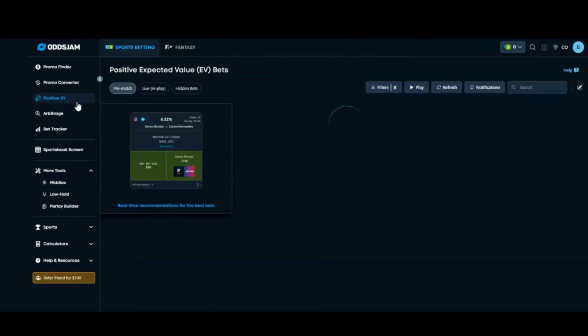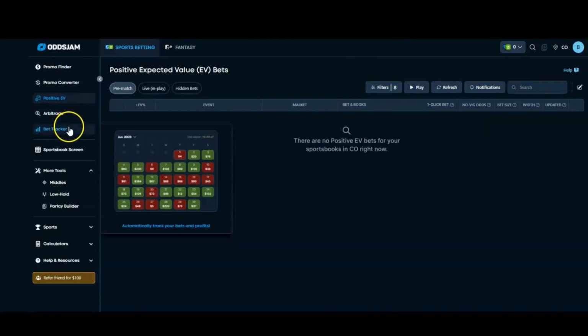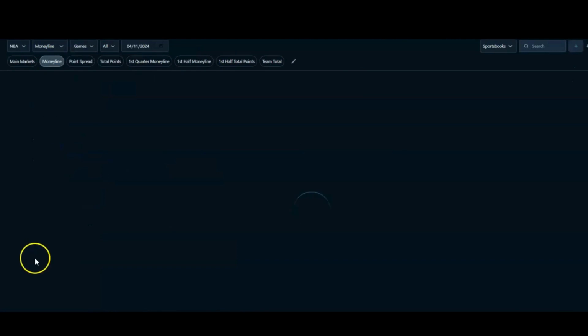We're going to run into the positive EV page real quick and see if we can find anything. I'm not showing anything. Something's wrong with my settings. I'm not seeing anything right off the bat. Use your bet tracker. Use the odds screen. We'll pop in there real quick to show you again some other tips on using the odds screen.